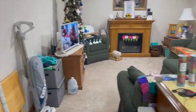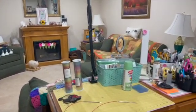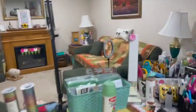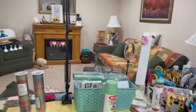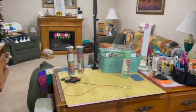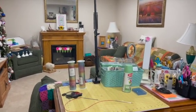So that is a quick and dirty tour of my craft room. I hope you like it. Oh, you like this little flower? I found it when I was vacuuming on the floor, so I just put it there so I could remember to put it away.